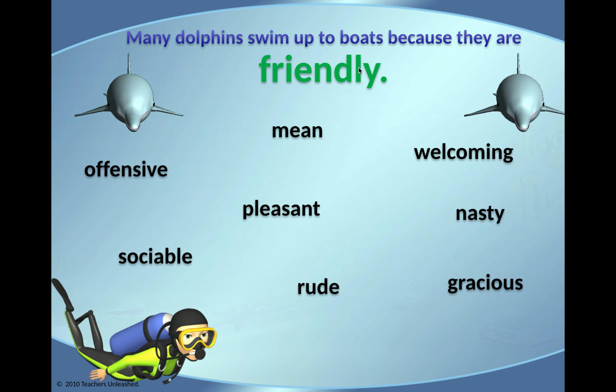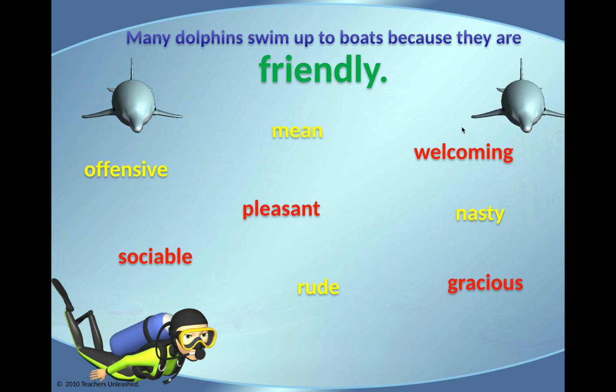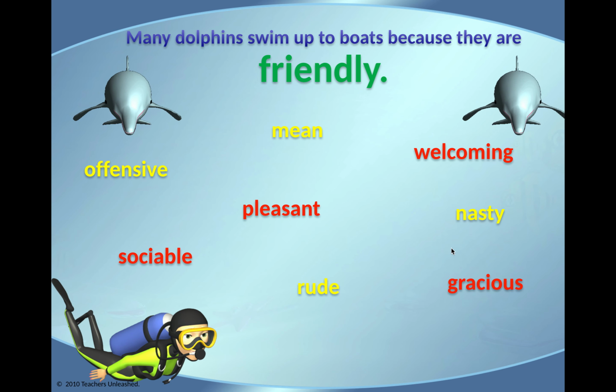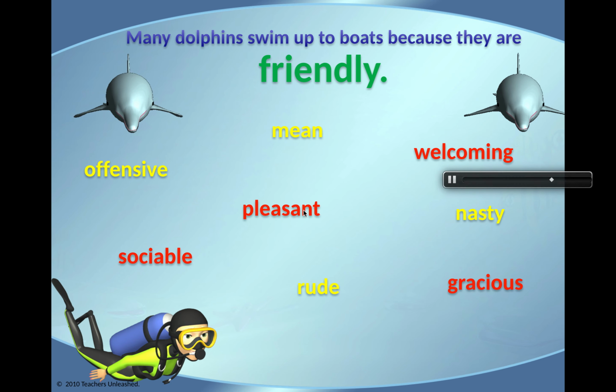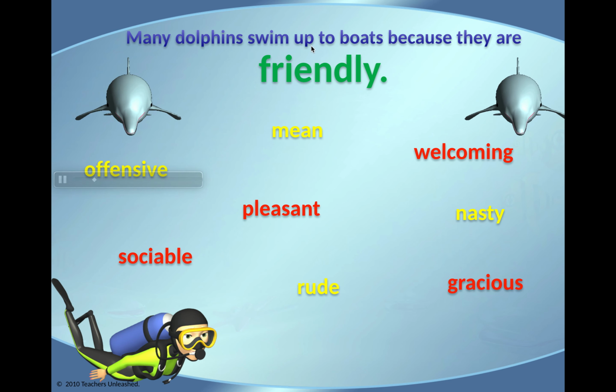If anyone needs a bit more time, you can pause it. I'm going to check the answers. So, the synonyms are red: welcoming, pleasant, sociable, gracious. So, the synonyms for friendly are in red. The antonyms of friendly are the opposite. So, mean, offensive, rude, nasty. So, the opposite of friendly. These are the yellow ones.